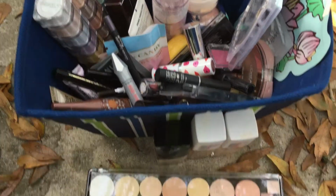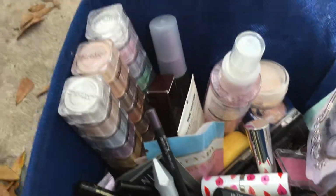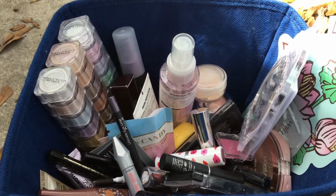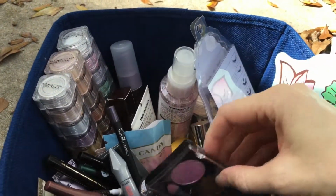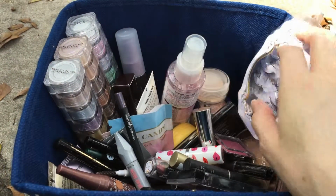So this is everything from my February Shop My Stash basket. I just kind of tossed everything back in here. If you like these Shop My Stashes, let me know, because I am getting a lot more use. Now sometimes I'll forget that they're in here, or I'll run out of time or ideas to use these, and my health isn't that great.